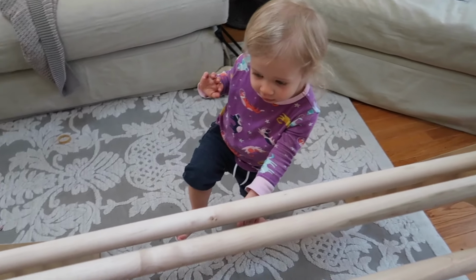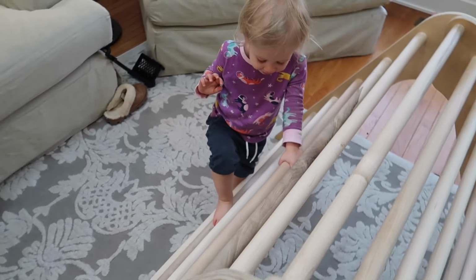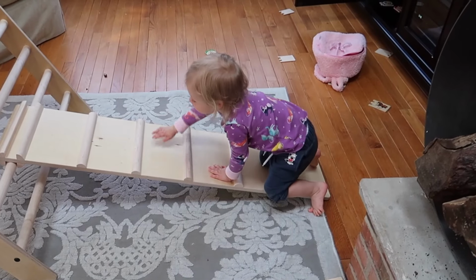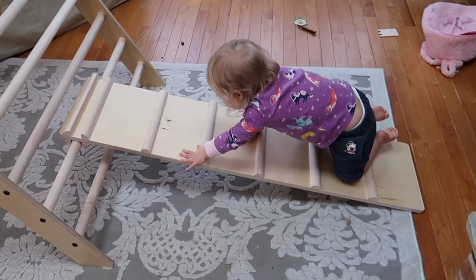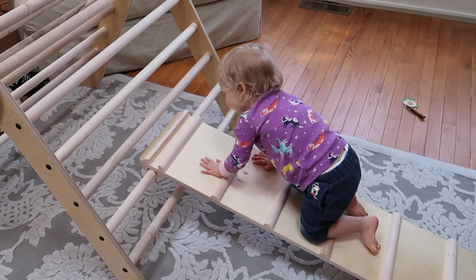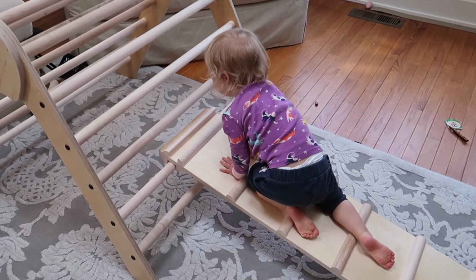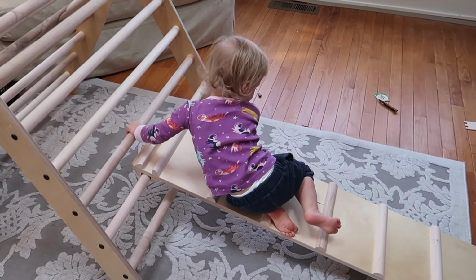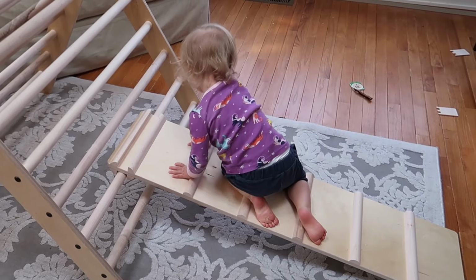Hold on both hands. You can step up and down. And almost nice. It is nice. It is like Elmo's slide. It's almost nice. And you can get down.